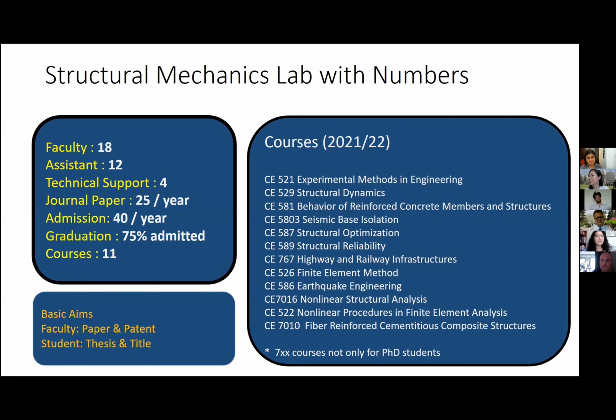Our basic aims, as we summarize in this little box, of course, graduate education and research is beyond these, but very basic aims: we want to publish, we want to do research, we want to take projects and finish them and get patents if possible. And the students' aims are, of course, to prepare a thesis in addition to an advanced learning of structural mechanics, and the title they obtain. They get a master's degree, they become doctors.